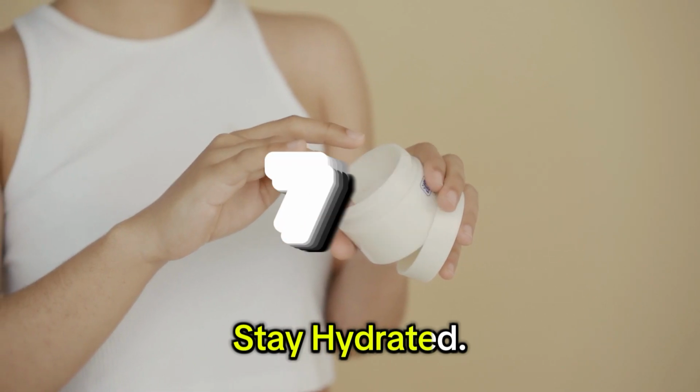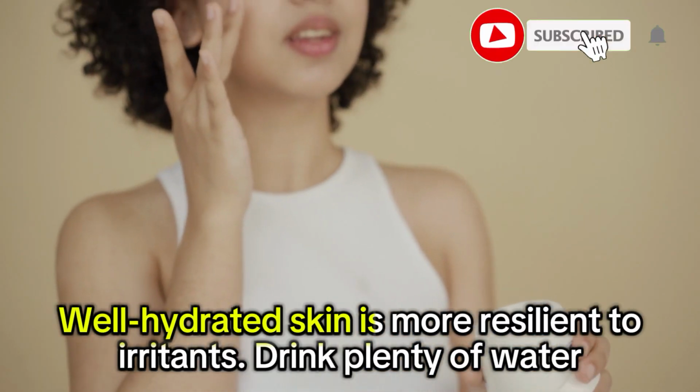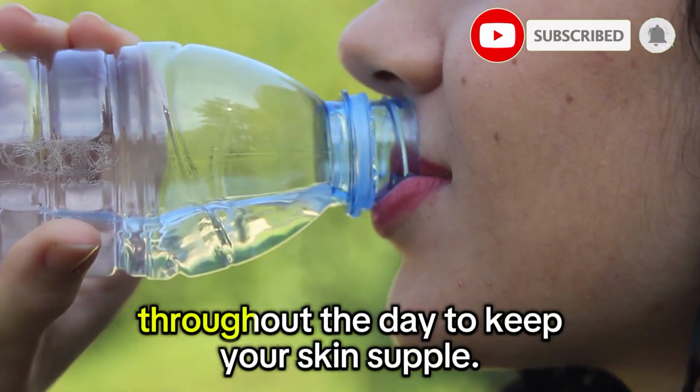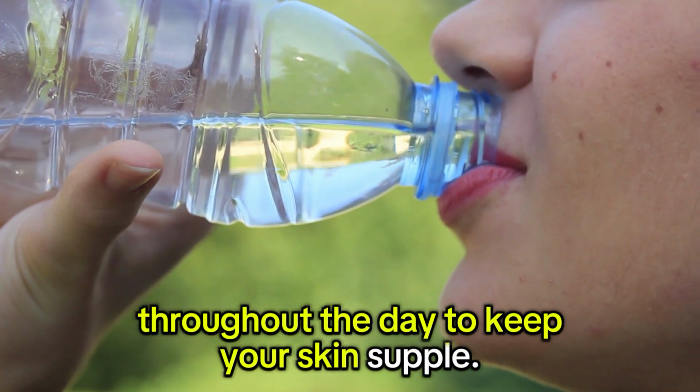7. Stay hydrated. Well-hydrated skin is more resilient to irritants. Drink plenty of water throughout the day to keep your skin supple.